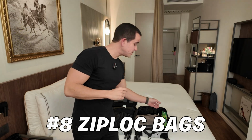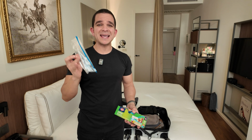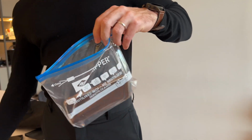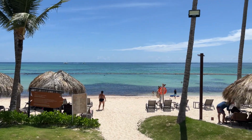Number 8. Ziploc bags. This is the cheapest item on this list, but it can protect the most expensive items you own. Keeping small electronics like cell phones, cameras, iPads, or e-readers in Ziploc bags inside your tote bag will protect them from water and sand.